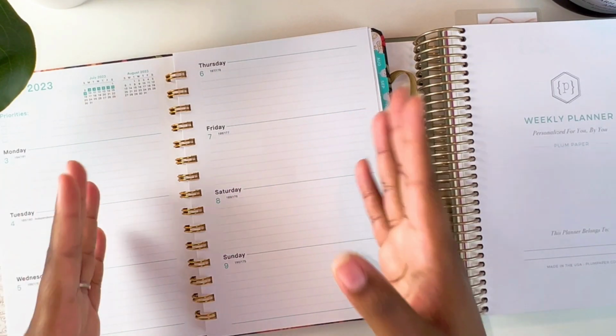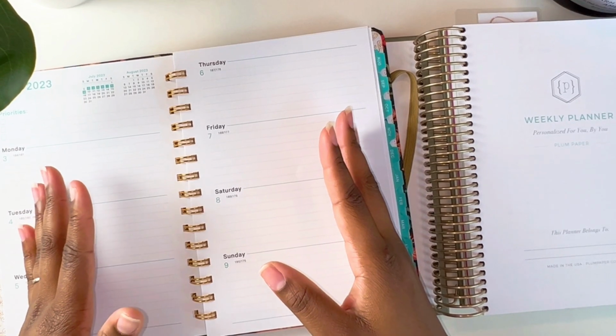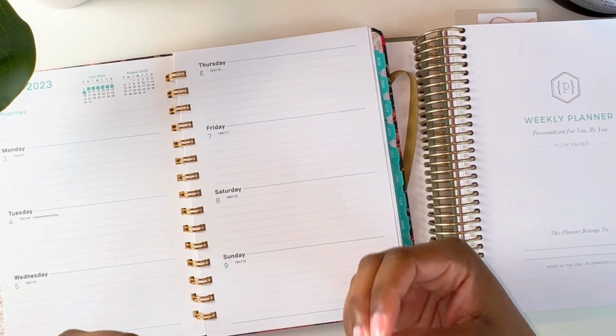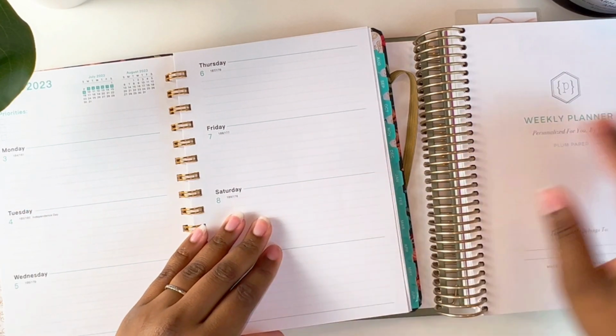It was just a basic weekly hardcover planner. And it got me through. That's kind of how I started my planner journey. So I would recommend you guys do the same thing.